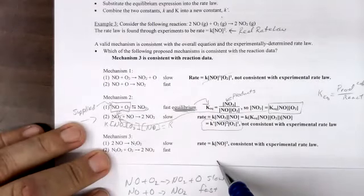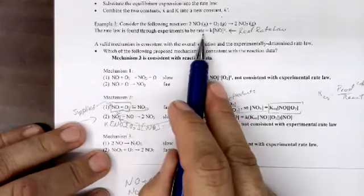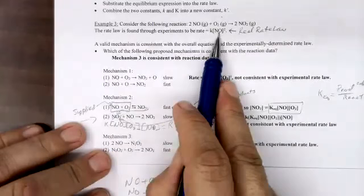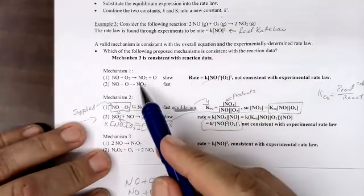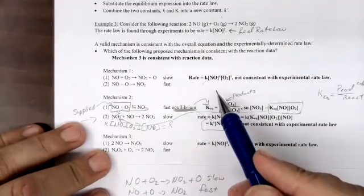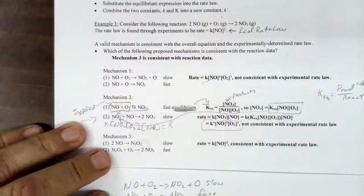Okay. I see where they're going with this now. Your mechanism does not generate a rate law that I would bet you $5,000 is correct. So your mechanism cannot be wrong because it generates an incorrect rate law. Okay?